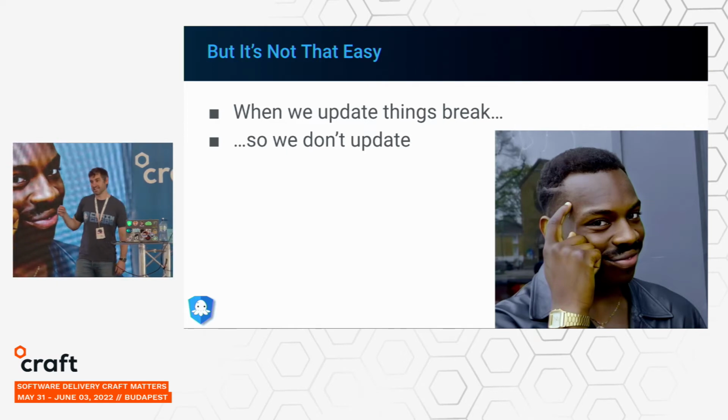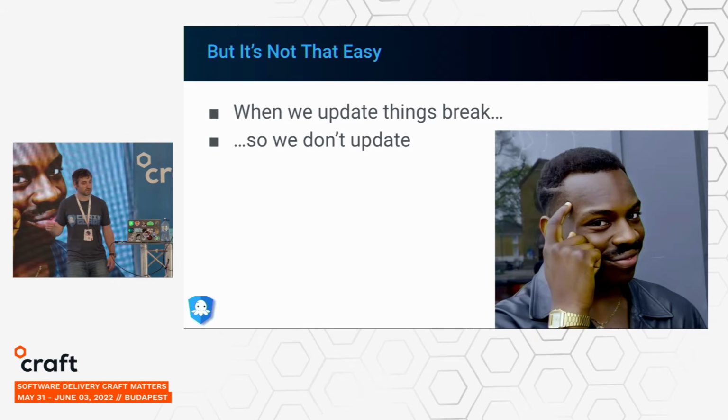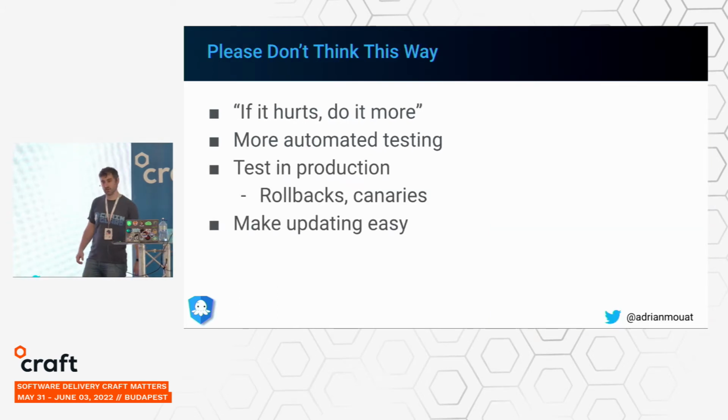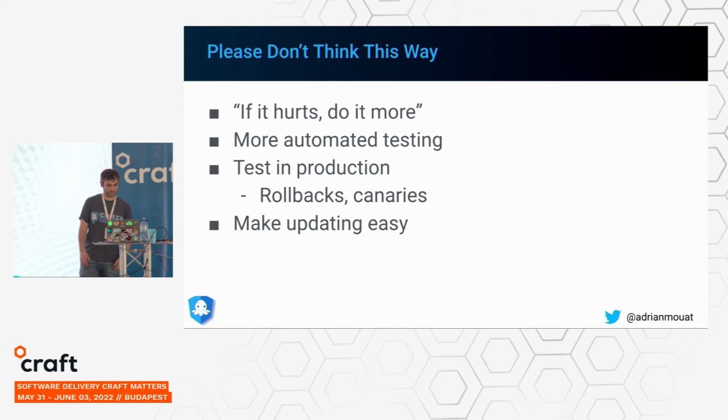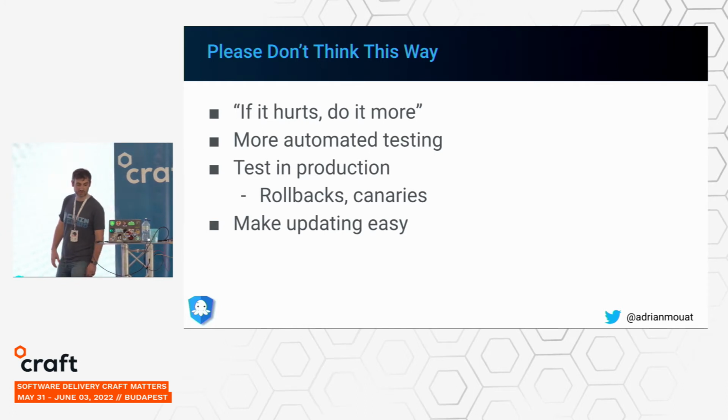But I think that's exactly the wrong thing to do. You should be doing exactly the opposite. In reality, you should be updating more often so it hurts less. Okay? And the way to make it better is to do things like test more. So automated tests should catch as many things as possible before things get deployed to production.